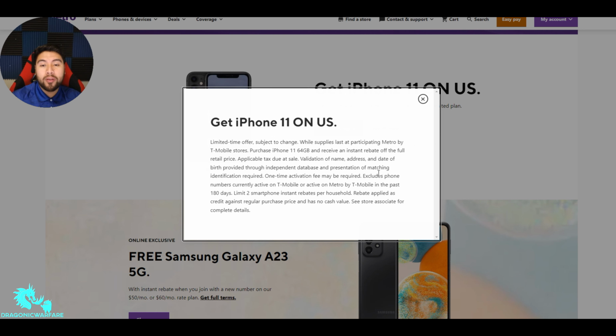So right off the bat, you have to be on the 60 unlimited plan. You have to port your number. You have to have an ID. And of course, you have to pay sales tax and activation fees or anything like that. Only 2 per household. You have to port a number, and it cannot be Metro. It cannot have been with Metro by T-Mobile or T-Mobile in the last 180 days, which is nice. It does prevent people from just hopping from carrier to carrier. You know what I mean?